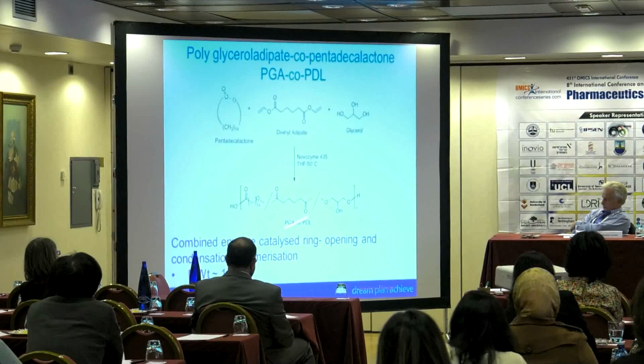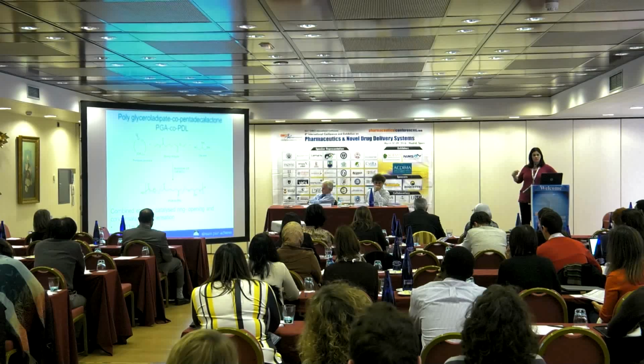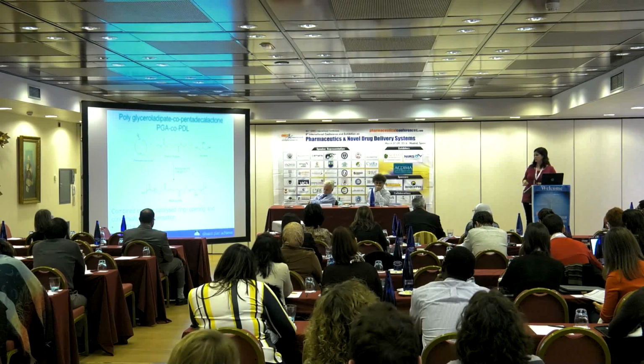And we also have a backbone hydroxyl group here that we can use to attach drugs or different moieties to. So there's more option for functionalizing and altering the chemistry of these polymers.